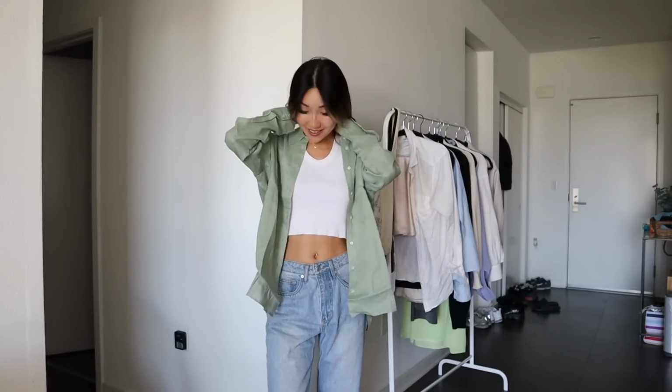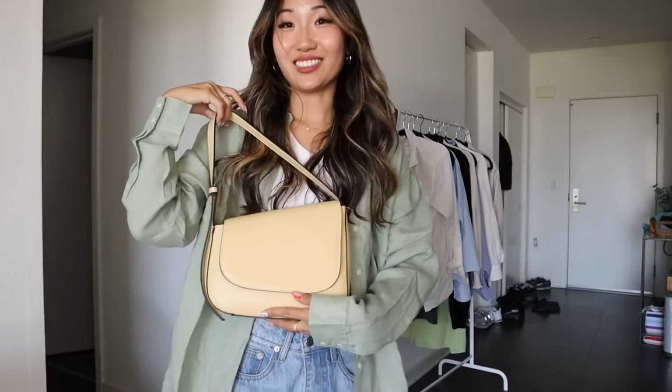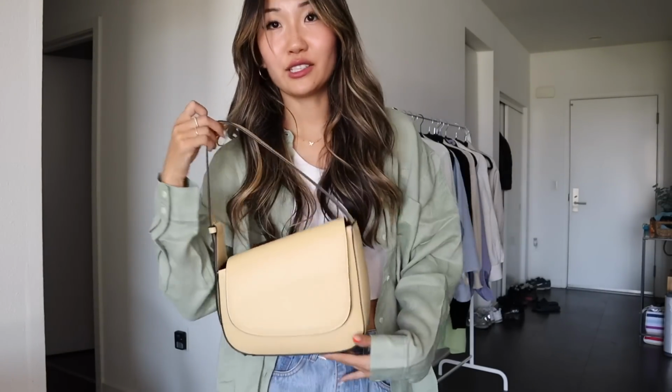I love my button-downs. I feel like they're just so easy to throw on, and they always look good. I also just got a bag. I've been loving asymmetrical bags. I feel like they're just so cool. So this one is definitely going on the road trip with me as well.